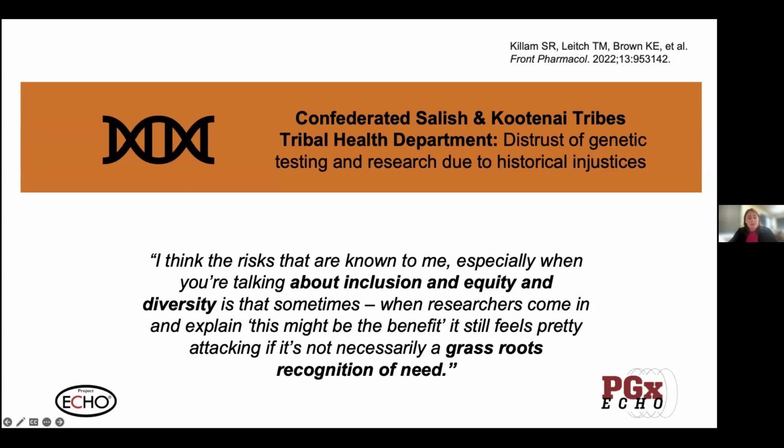As I mentioned before, American Indian, Alaska Native people have largely been underrepresented in all research studies, not just genetics. And providers working at CSKT Tribal Health felt PGX platforms may not include relevant variants to CSKT patients. So if testing was offered for patients, they would need to ensure the testing platform was developed based on research done with American Indian, Alaska Native people.